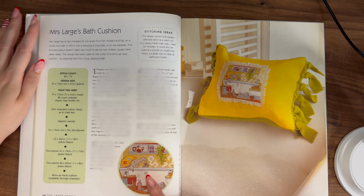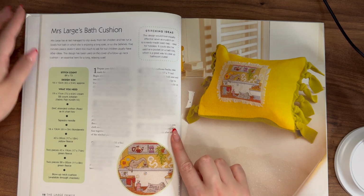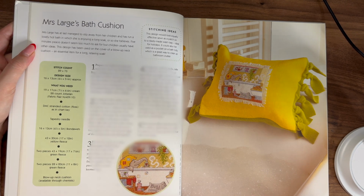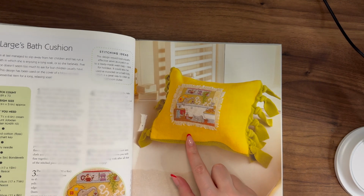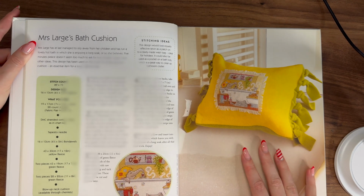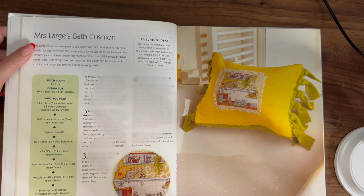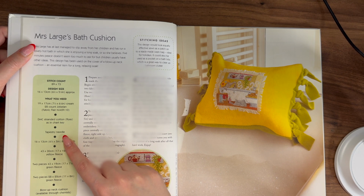She's so cute, in her little bath, drinking her little cup of tea. She was reading her newspaper or magazine there. Very, very cute. So they've put this onto a cushion, which actually works really well with the colour scheme, but not something I would do personally. I'm just not going to do any of these Large Family ones, even though they're very cute. This one is 89 by 73, 6.5 inches by 5.25 inches.